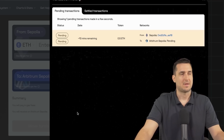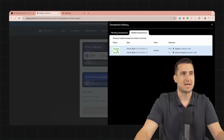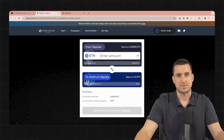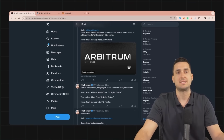Have to approve. I'll see the transaction pending and it will be about 10 to 15 minutes till it arrives. So once you see the transaction disappearing from here, you can see it on the settled transactions and both of them are a success. So when we come back here, we will see that we have 0.5 ETH on Arbitrum FeFW. Gonna go back to the tweet and see what the next step is, and that will be to bridge from Arbitrum FWT to Stylus testnet.